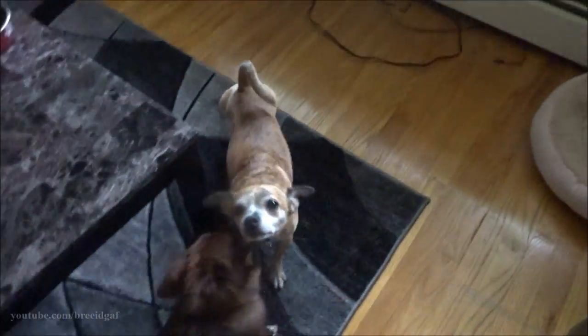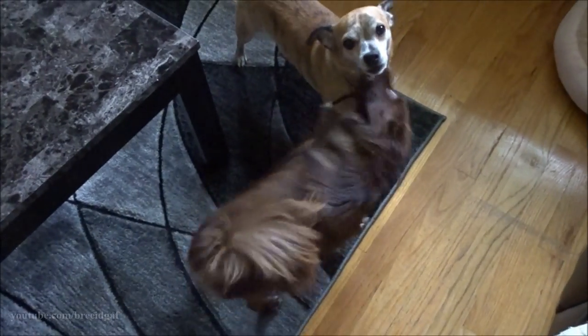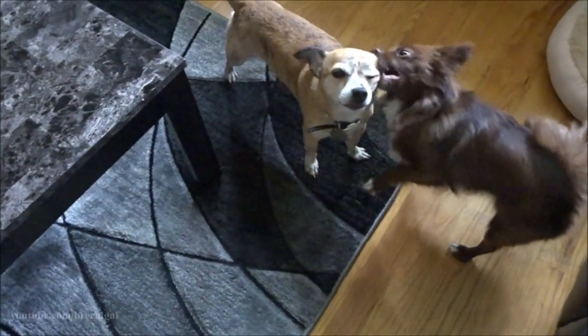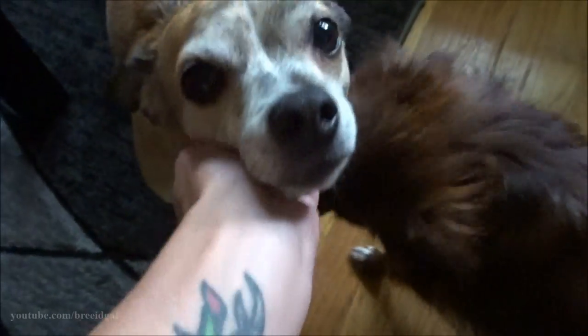And then there's Jackalberry. They're both doing really well. They constantly play like this all day long. She definitely starts it. You can just tell. She's definitely the instigator. Oh, they're so cute. You guys are so cute.